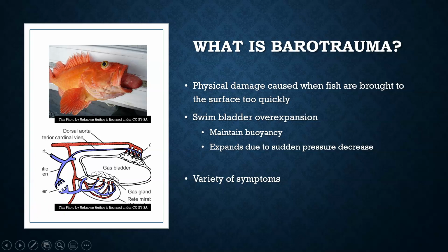If I take you down to this diagram of the swim bladder over here, you can see there are 2 points on the swim bladder, and these 2 points are called the ovale and the rete mirabile. These are points where gas will actually enter the swim bladder and help it inflate. More gas will enter the swim bladder, and it will expand more when the fish is holding at deeper depths, because there is increased external pressure of the water on the fish at those depths. And this swim bladder will expand as the fish rises in the water column because of a decrease in the external pressure of the water.